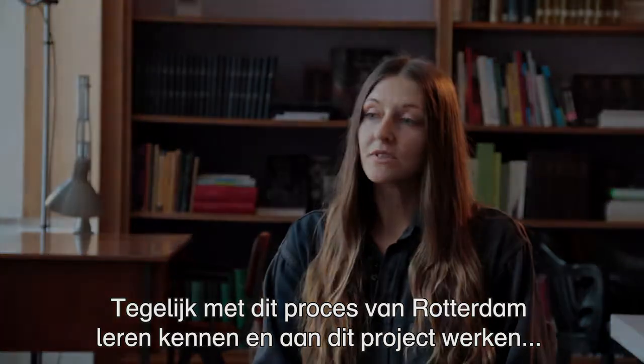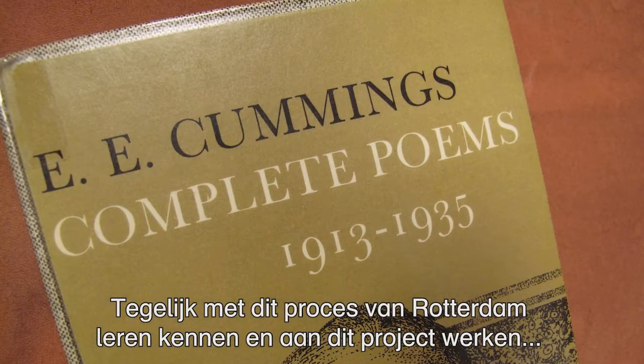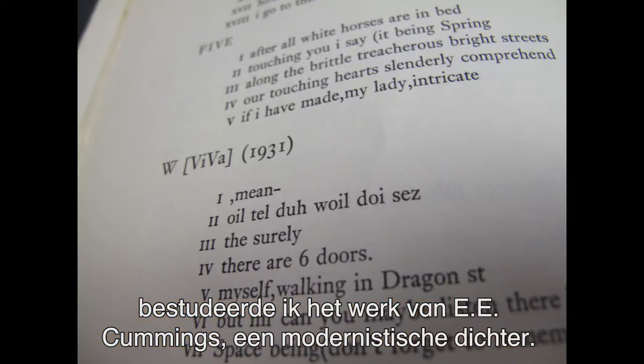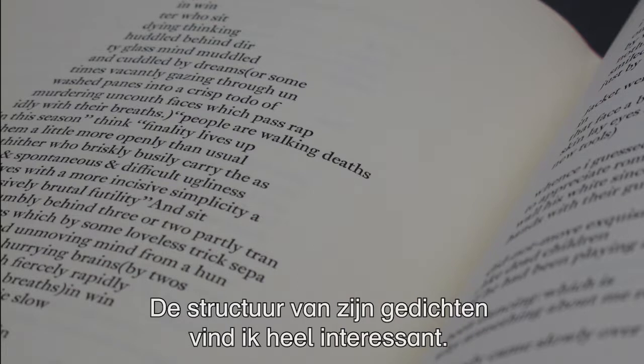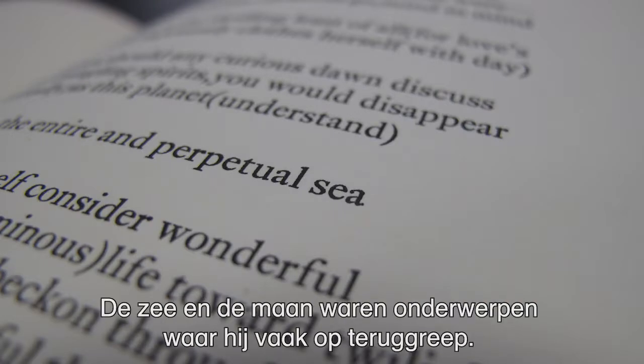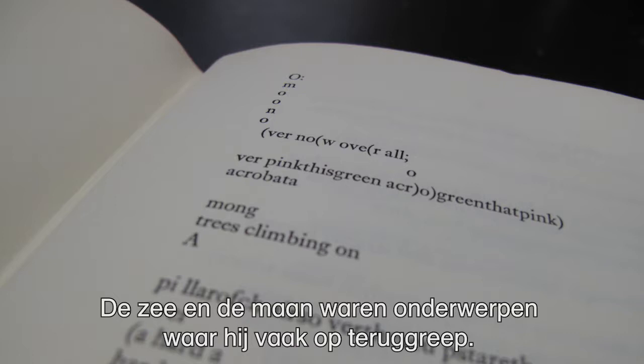Simultaneous to this process of learning about Rotterdam and working on this project, I've been studying closely the work of E.E. Cummings, a modernist poet. I'm very interested in the way that he has structured his poems, but also his continual returning to certain subjects like the sea. The sea was a subject he returned to often, as well as the moon. And those are two subjects that appear within several of the works within the exhibition.